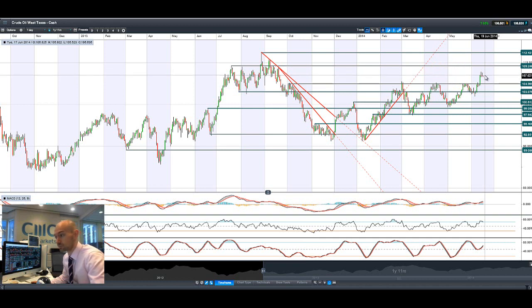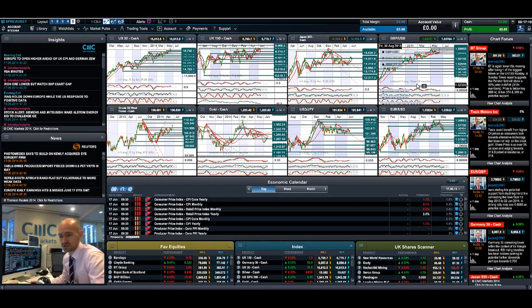But if the Americans start dropping bombs or things start getting a lot more aggravated over in Iraq, and it already is pretty aggravated over there right now, but if things begin to escalate further, then there could be further upside. But right now, you have to be realistic. You're in the middle of two ranges right now. Could drop all the way back down to 105, could go all the way up to 110. It really depends. So slap bang in the middle of those ranges is quite tough.